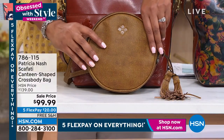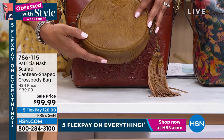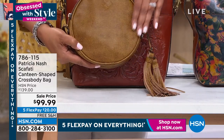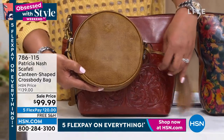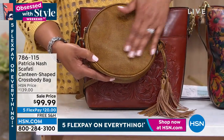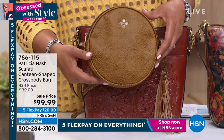Right off the top, I want to tell you about the canteen purse. This is so cute. It is with a beautiful lizard embossed. I don't know if you can see it, but it has a beautiful texture to it. This is called yellow burnt leather, and it really is like a beautiful brown, but you can see the yellows in here. It's absolutely gorgeous. It is $40 off.